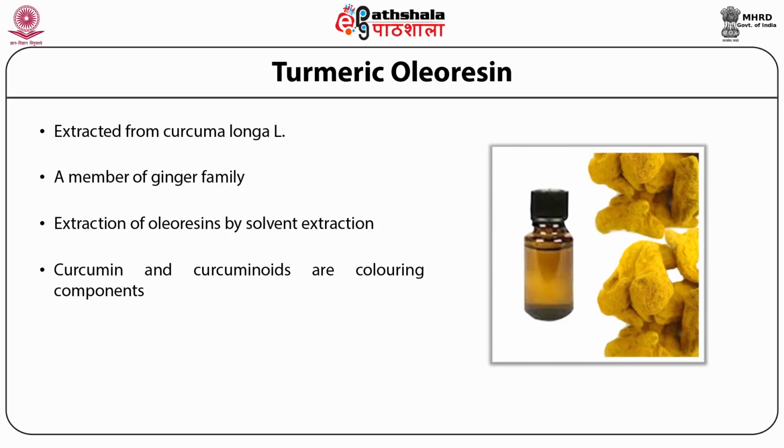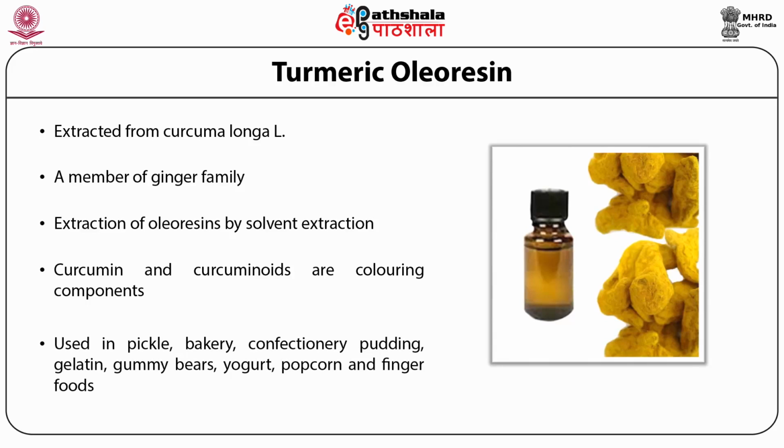Commercially, curcumin is dissolved in polysorbate 80 or 60 to make it water dispersible. It has good heat stability and poor light stability. The color hue changes with pH, greenish in acidic pH, orange yellow in neutral pH, and more stable in acidic pH than in neutral or alkaline pH. Used in pickle, bakery, confectionery, puddings, gelatin, gummy bears, yogurt, popcorn, and finger foods.